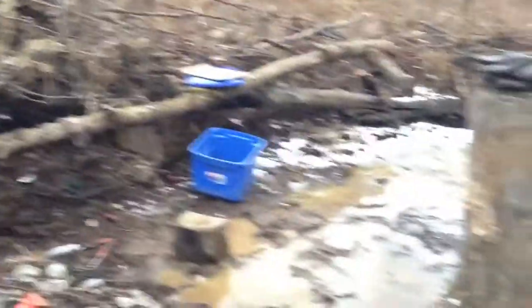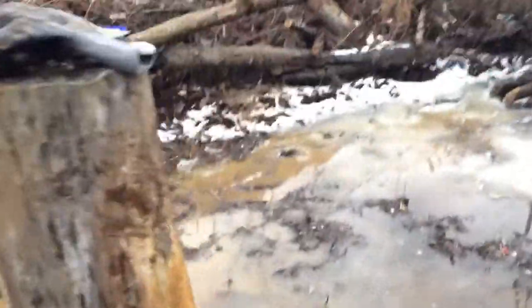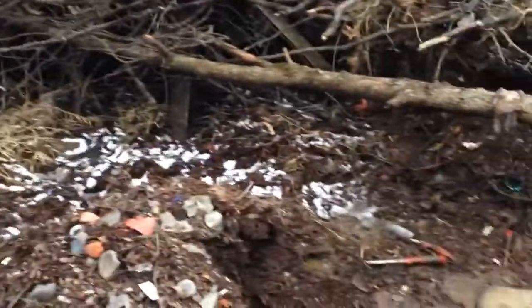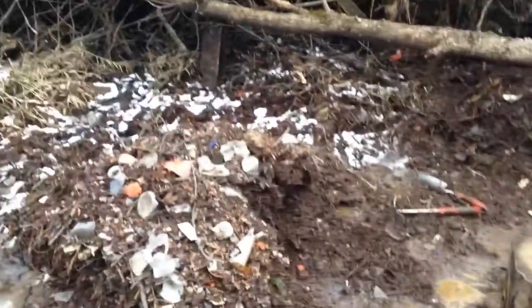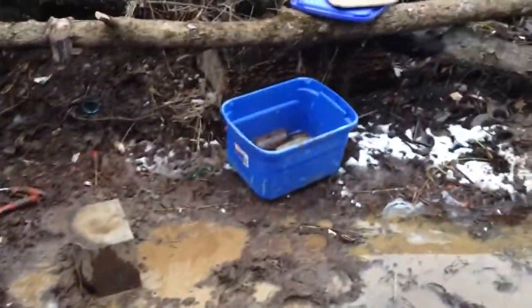But yeah, so this was logged out. This actually looked like all that, and this is how much I've cleared out. That's why there's piles of stuff, because I've cleared out all that to where I can dig here again. So yeah, I'm gonna end the video here, and I'll pick it back up. The next sequel you'll see is all the bottles once we're back at the house and cleaned up.